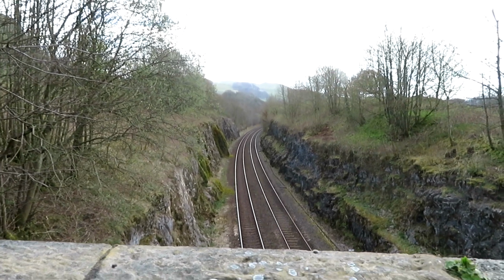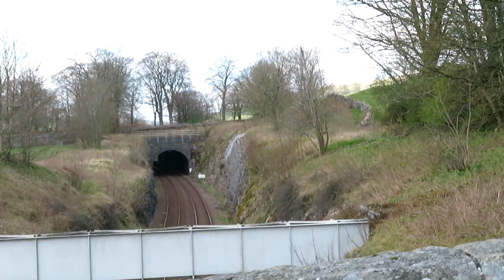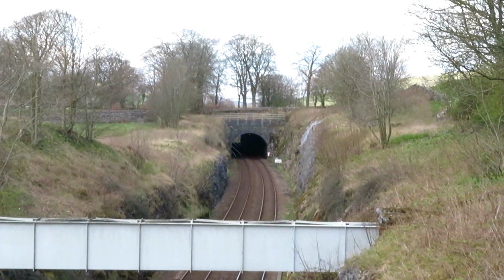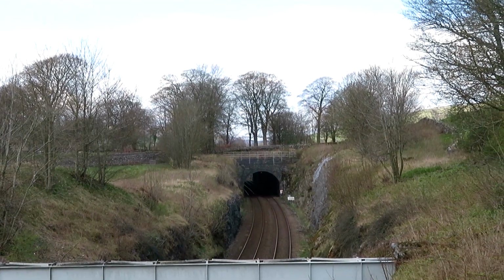So Settle Carlisle, Settle down that way, Carlisle down this way, and there's the Stainforth Tunnel, which actually is a bit of an exaggeration, I think, because it's not all that big. It's like a wide bridge, but I'll bow to greater knowledge of railways than mine.